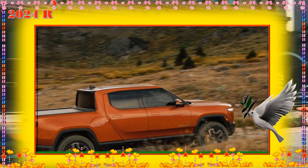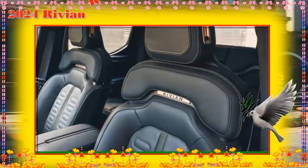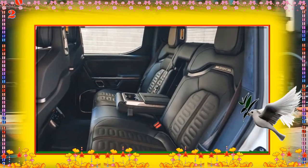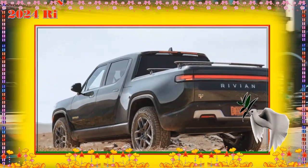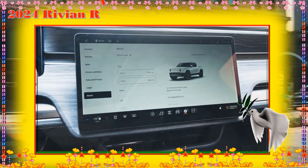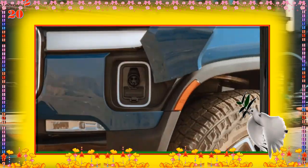Range, charging, and battery life. For 2024, the R1T is offered with 3 different battery packs. The standard pack is said to be good for 270 miles per charge, while the large and max battery packs boast driving ranges of up to 352 and 400 miles, respectively.